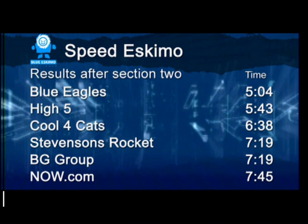At that time, Blue Eagles were in the first position. It took them 5 hours and 4 minutes, that's combined total for both the sections. High Five in second. Cool for Cats, 6 hours 38 minutes, were in third place. Then there was a joint fourth place, and poor old Now.com sitting down there in 6th place with 7 hours 45 minutes.